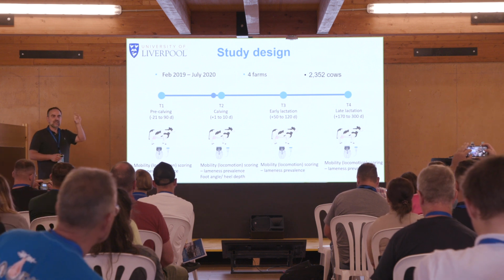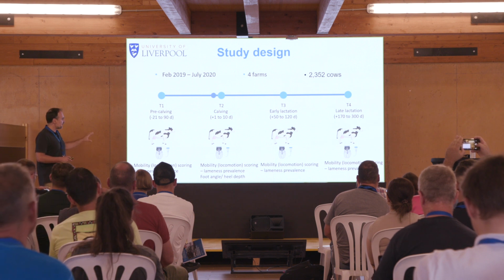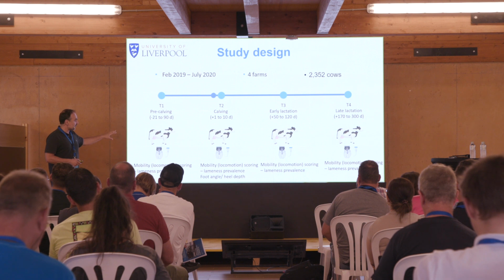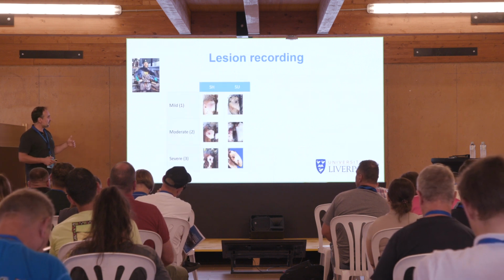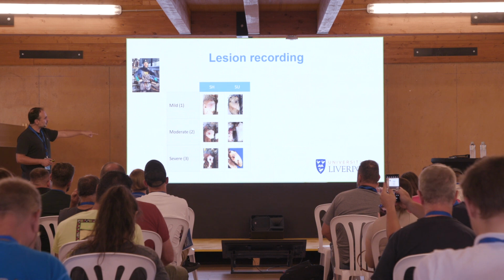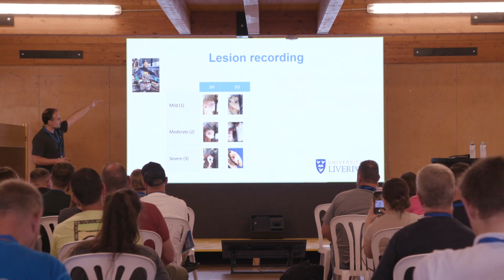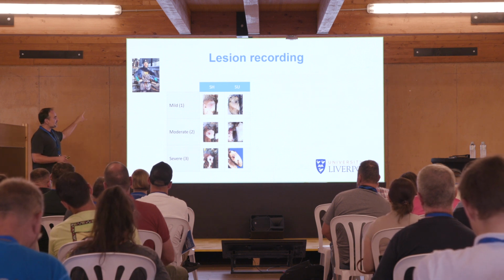So we measured some of the things I've mentioned before, the fat pad and the sole thickness. We locomotion scored them, and we also got a lot of information on their genetics. So the lesions, if we focus on the sole lesions in this lecture, that was the recording we were doing. We would record even mild lesions, so bruising on that side, sole ulcers on the other side.